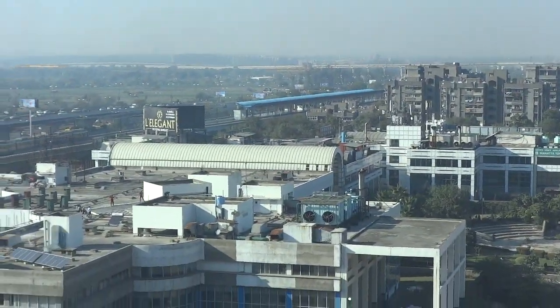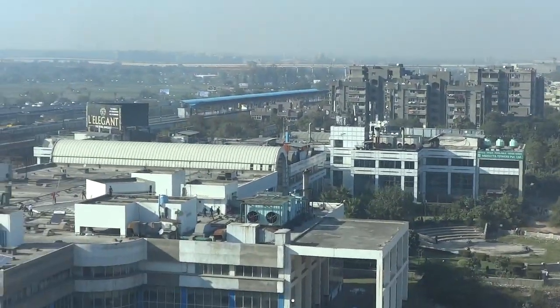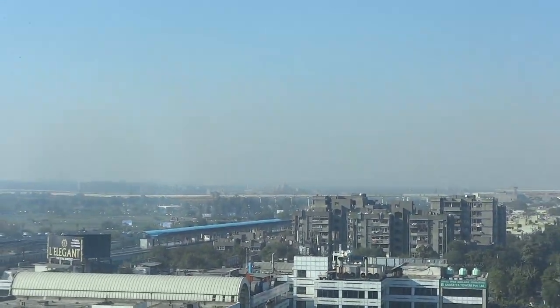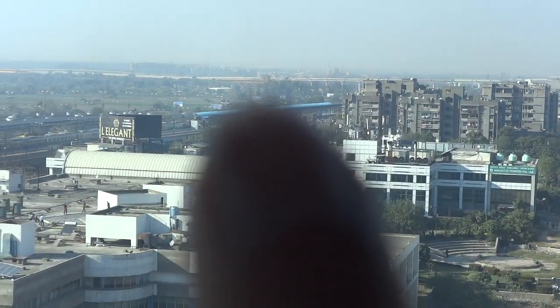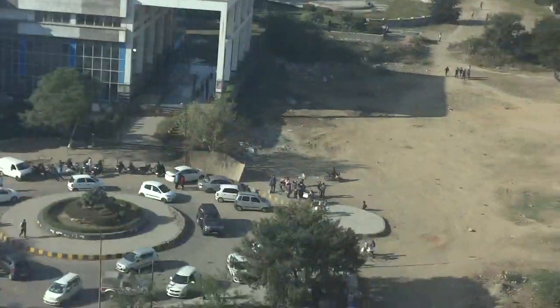It's pretty much walking distance from this hotel. Just walk down till up to about there. So that's the metro station. If I can just show you that, the one with the blue shed. So that's the metro station. It's pretty much walking distance.